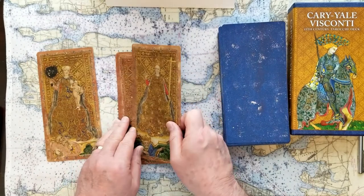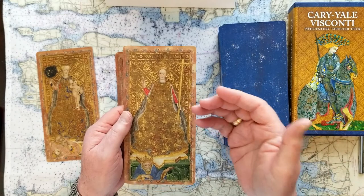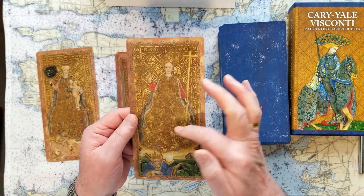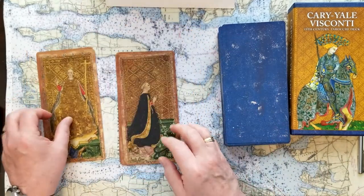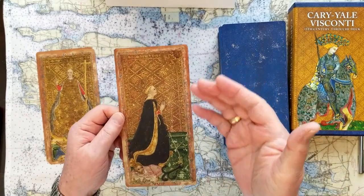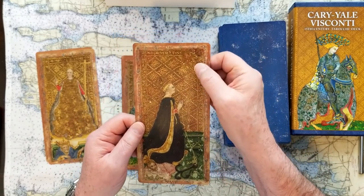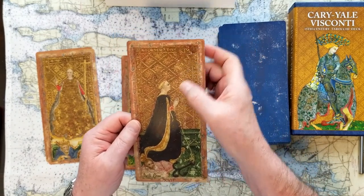Now, the number five in this deck, which is typically in other decks the pope or the hierophant, in this deck is faith. Okay, and so this is faith, the number five card. And then the number 17 card, which in other tarot decks is the star card, in this deck is hope. So you can tell it's a star a little bit if you remember to look up here when you come across this card, and it's hope.